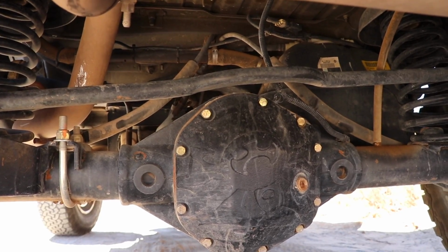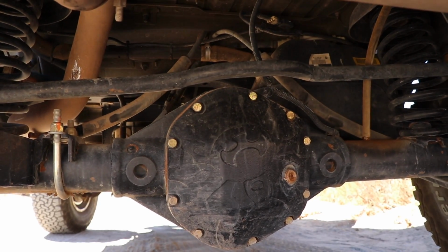I have put on some stronger diff covers, which is something I absolutely recommend. These are Poison Spider diff covers. You know, if you're gonna be hitting the rocks, you're gonna bang them up. And if you look at these diff covers next to some stock ones, boy, it's a huge difference. You gotta upgrade them, guys, if you're gonna be out on the rocks.